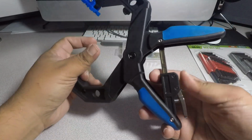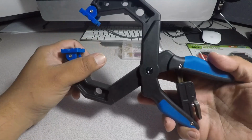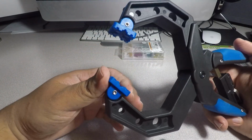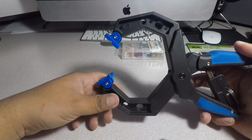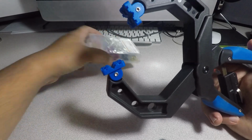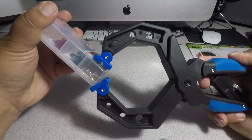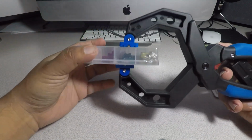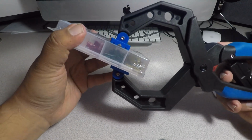And it's self-adjustable, so I guess you can just adjust it with this thing. So self-adjusting, and then these, you can angle them. If you're going to be clamping something at an angle, you can clamp it at an angle, or you can do 90 degrees, or you could go like that, if it's going to be at an angle like that, and so forth.